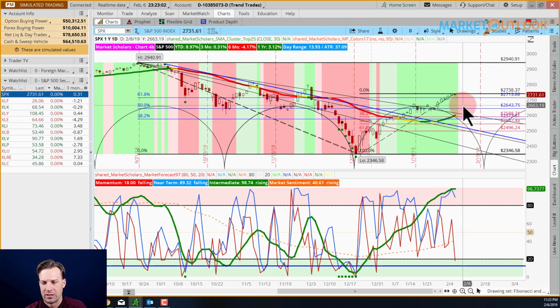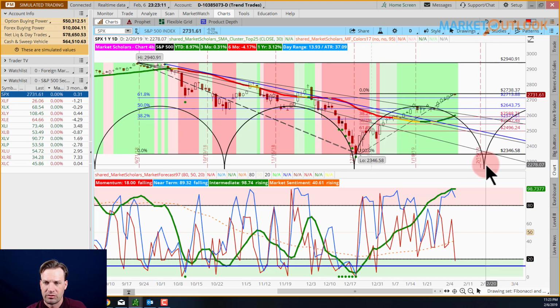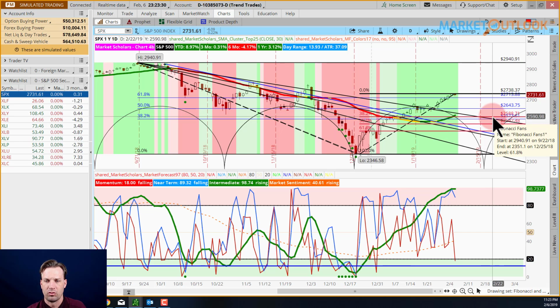If we were to fall back into this retracement area, you can see the bottom of it intersects with that fan over here right around 2575, right about the time the cycle bottoms out too, and it would also be where that red Fibonacci retracement is, the 38%, kind of 38 to 50, but right around the 38%. So that gives us an area, this 2600 to 2575 area, of where we may fall back to if we do, right?